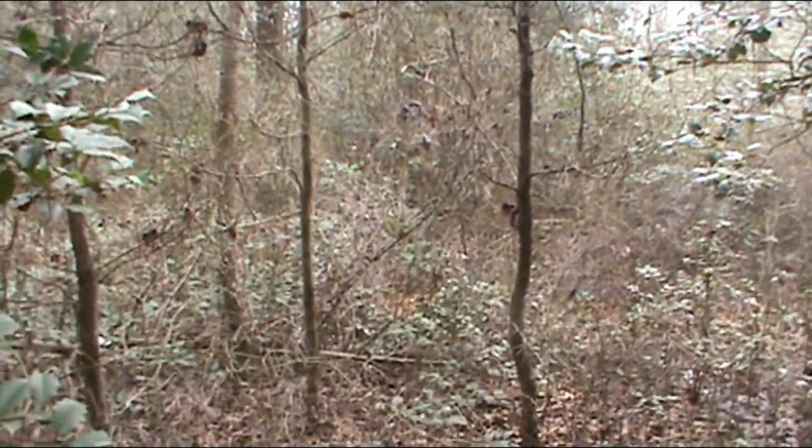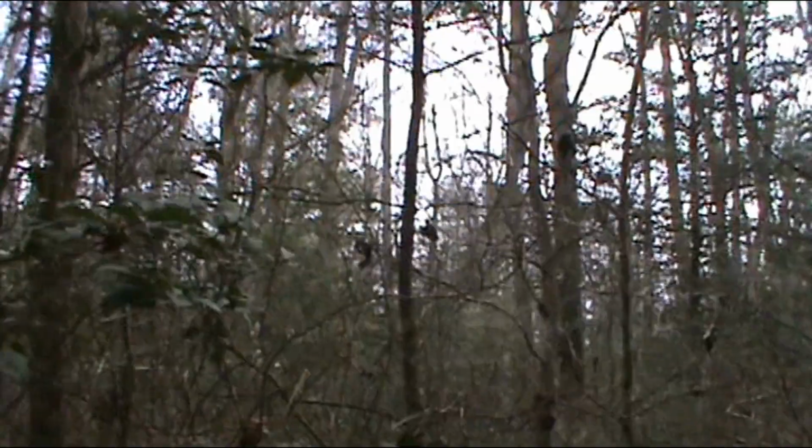I'm on this transition line from pines to higher ground. There's oaks. There's lots of holly trees, mature hollies, right on this transition line, and just heading down it.